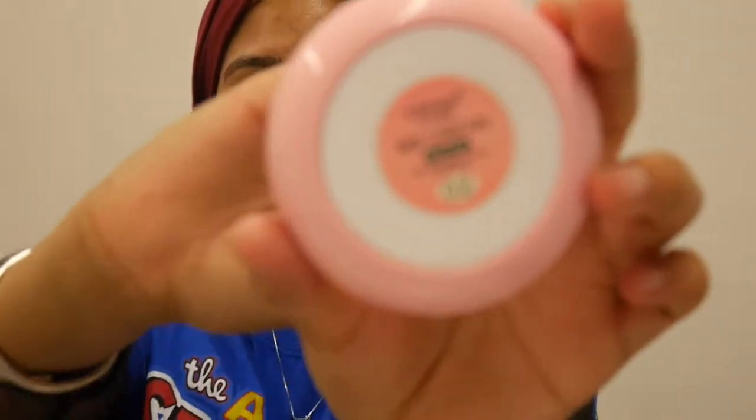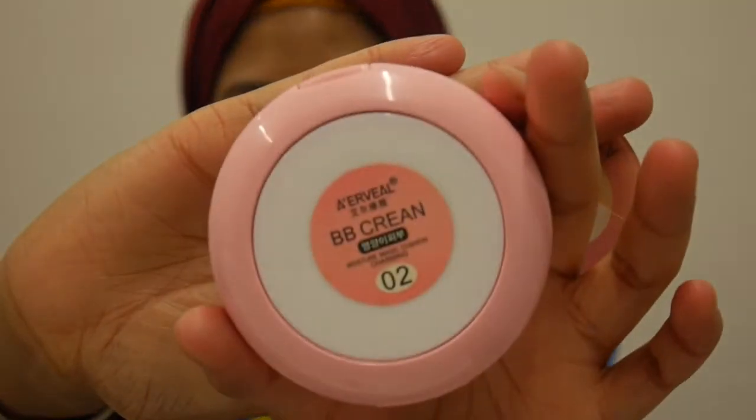I highly doubt you're going to be able to buy this, but I'm going to show you the details anyway. And I have another foundation at home, another cushion foundation that is Chinese. So if you want me to do a casual look or a part 2, then I'll use that and show you. Because the color is slightly different.